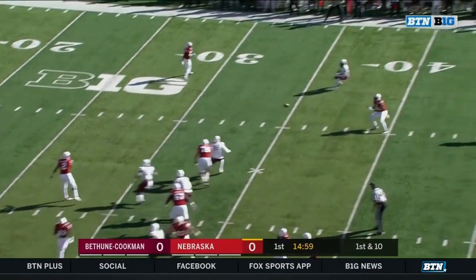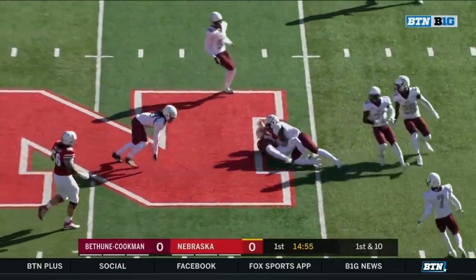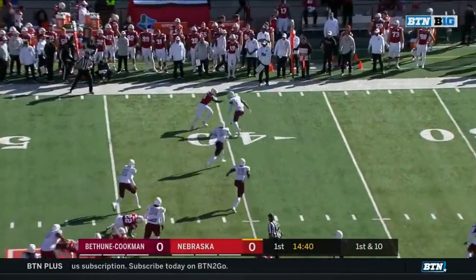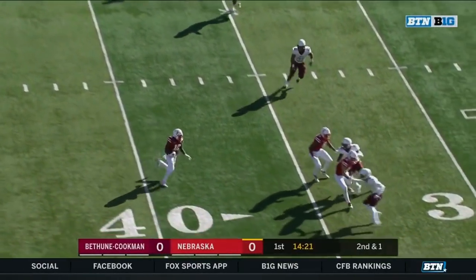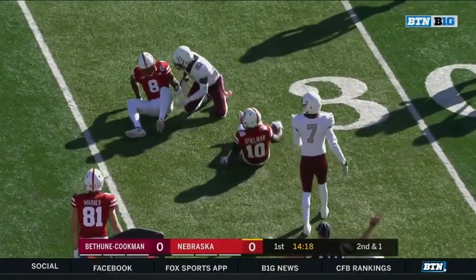J.D. Spielman on the move. Pass is connected to Stanley Morgan. A big gain across the midfield and across the 50. They'll call some tempo plays again, out to Morgan. Swings it out to Spielman, who gets caught right across the 35.